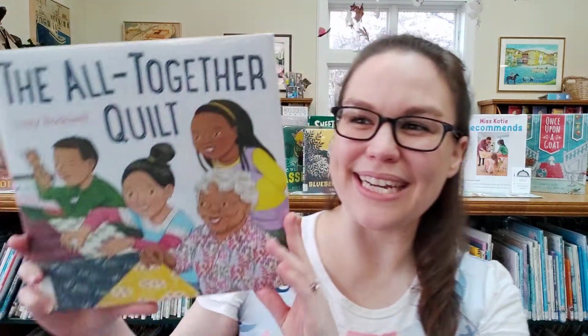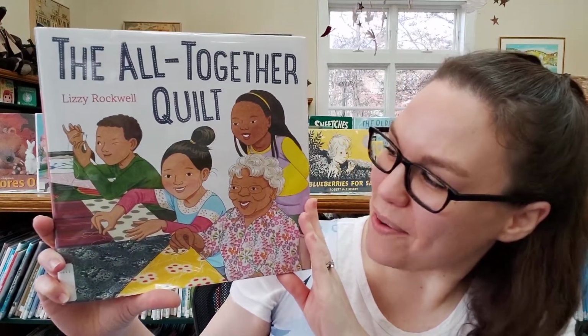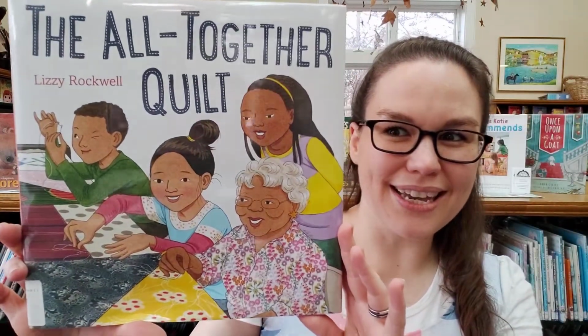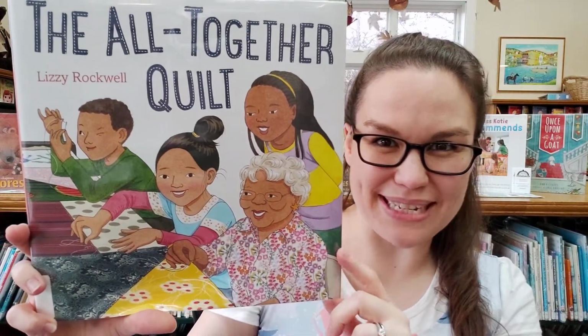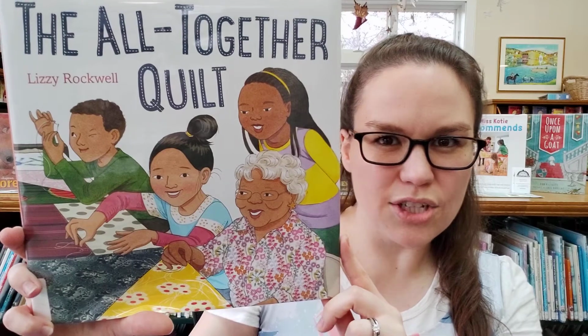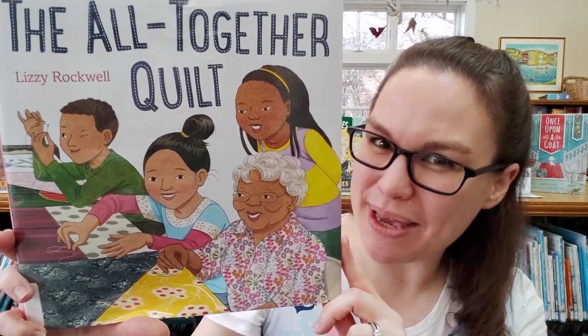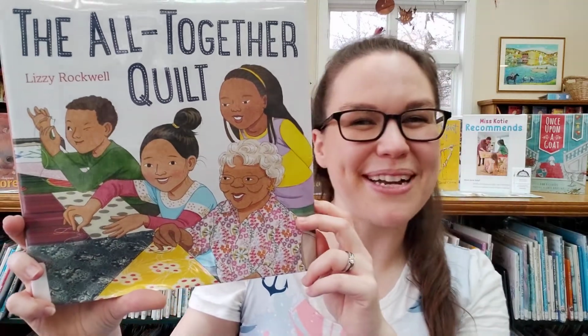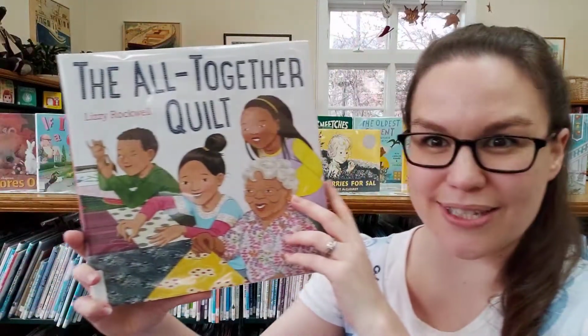Today we're going to be reading The All-Together Quilt by Lizzy Rockwell. So this is the story of adults and kids coming together to make quilts together. Do you have any quilts at your house? Maybe you even have a homemade quilt. I wonder if someone special made it for you. Let's see what happened in All-Together Quilt.